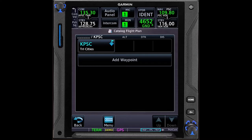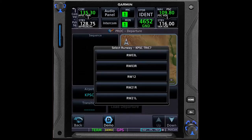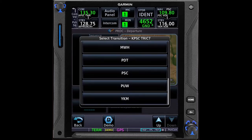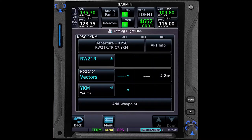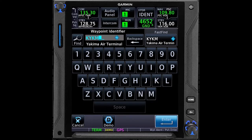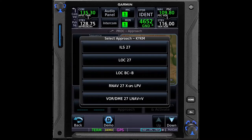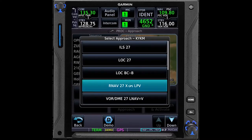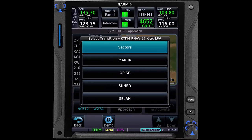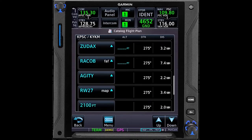Here's how I loaded the flight plan in the GTN 750Xi. I started with the departure procedure using runway 21 right. Then I added SUNED and the destination, Yakima. Finally, I loaded the RNAV X-ray runway 27 approach, beginning at SUNED. Now let's hop into the cockpit as I request, copy, and read back my IFR clearance.